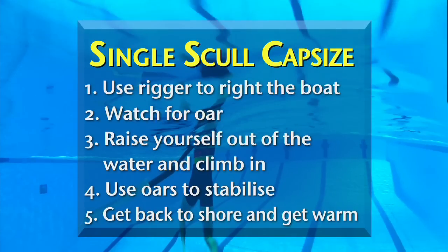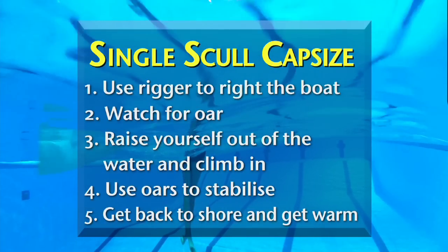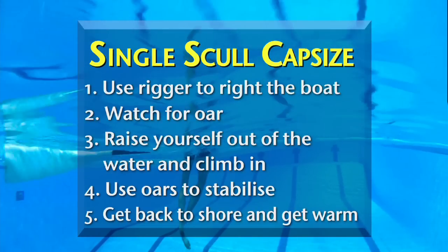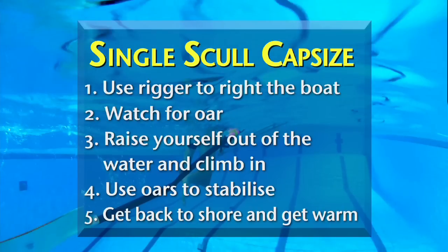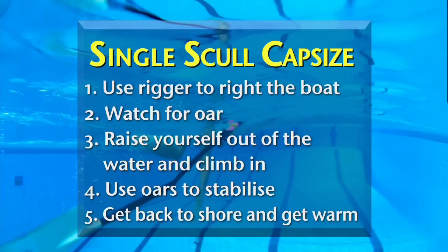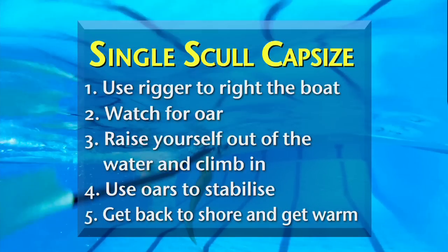So, by following the step-by-step procedure, you should be able to get back in the boat in no time. Firstly, turn the boat the right way up by treading on the rigger, which is under the water. Watch the oar as you right the boat. It could hit you in the head as the boat rolls over. Once the boat is the right way up, you can raise yourself out of the water and climb back in. When you're safely back in, use the oars to stabilise the boat and row back to safety.